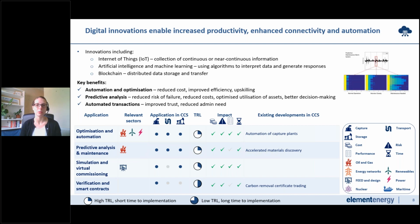This includes things such as building digital twins, where it's a digital or virtual model of either something you're going to build or that exists already, to enable monitoring of how it's performing. But that's also included in virtual commissioning, where you can build something ahead of time and carry out commissioning to make the whole process much more efficient. So again, we're looking at key benefits of reducing risks of failure, costs of operation, and optimizing the utilization of assets and decision making.